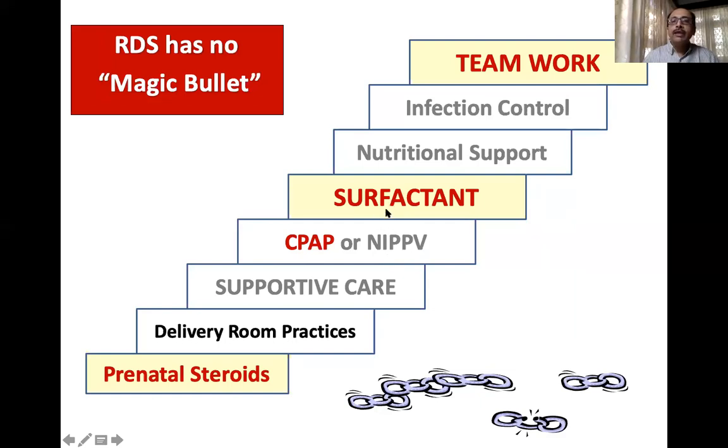So what we do need is meticulous monitoring, nutritional support, aggressive infection control strategy, and last but not the least, good teamwork. And that's what makes or breaks the outcome of these babies with respiratory distress syndrome.